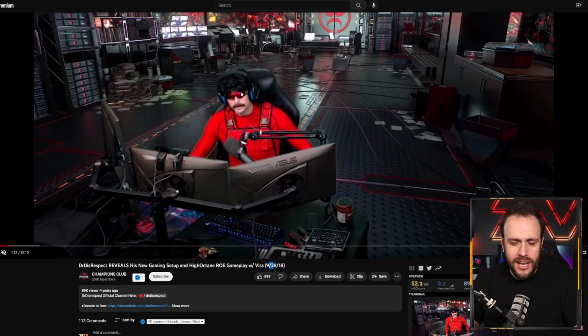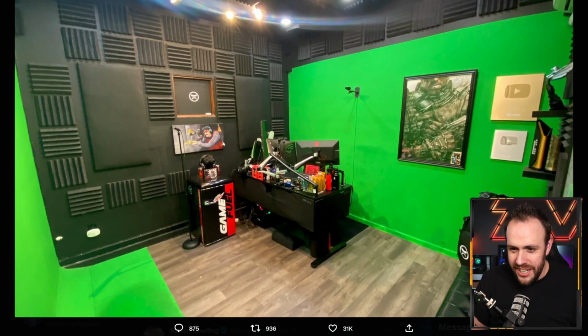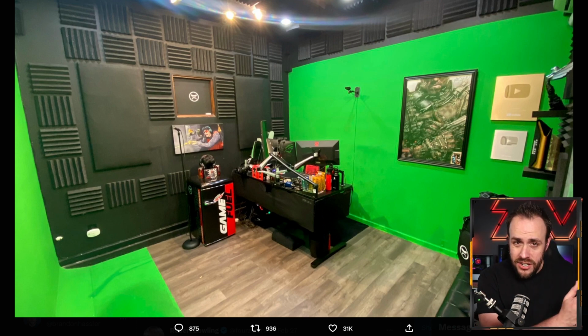I love that as big as he is, he's still not using any DSLR cameras, at least that we can see in these pictures here. It's literally just two webcams. And I cannot figure out what that second webcam is, but that's what I have figured out so far. DrDisrespect's setup.